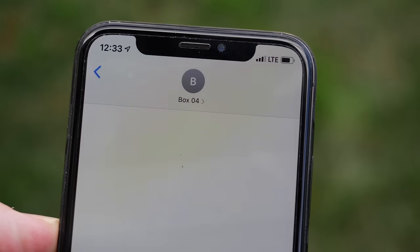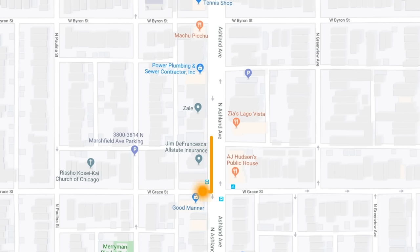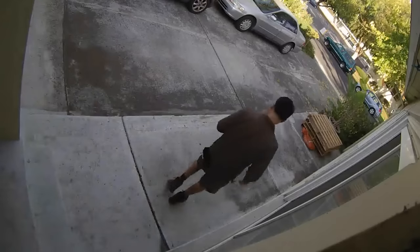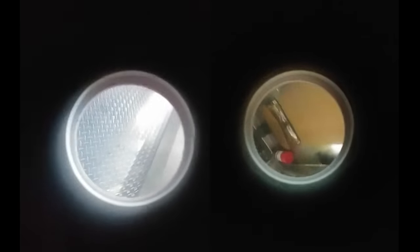And things started out a bit rocky when we got a notification that the first box was stolen, and then we noticed it was intermittently moving all throughout the city. So while we were trying to locate it, we checked the feed and realized a UPS driver was so convinced the package was real, he scanned it and picked it up, and it was riding around in his truck.